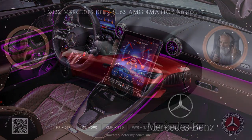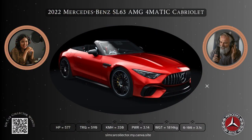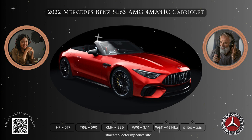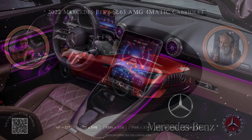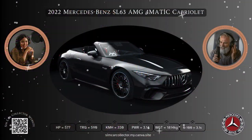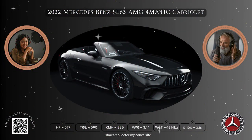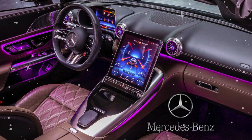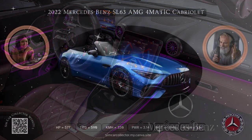It's like they took every possible scenario into account. Want to cruise comfortably? They've got you covered. Right. And if you want to, you know, unleash the beast. They've got that covered too. The AMG Ride Control Plus adjusts the suspension based on your driving style and the road conditions. So it can go from like a relaxed cruiser to a hardcore sports car just like that. Exactly. The best of both worlds.